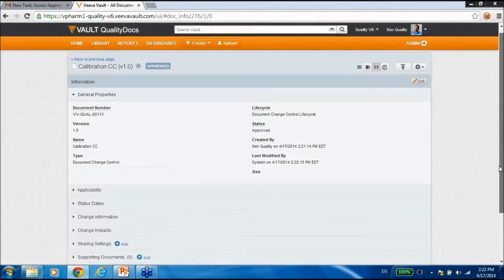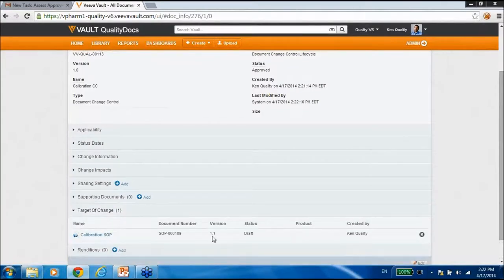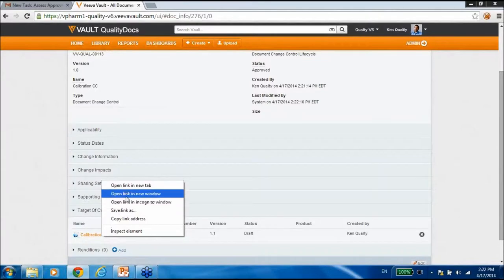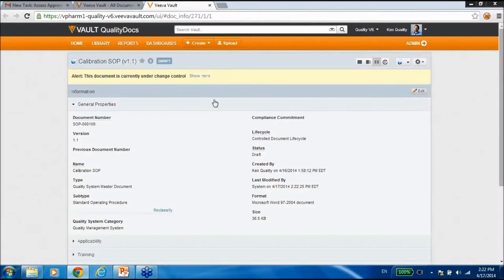And then what's nice is, back to this target of change, which we saw locked before, that will be unlocked. It's at version 1.1 now. It's in the draft stage. And if I open up this target of change in a new tab, notice how it'll open the tab for me. And I'll be back in this document that we had here that was just effective and is still effective to consumers, but for super users like us, we can see what's going on here and that this is in the draft state.